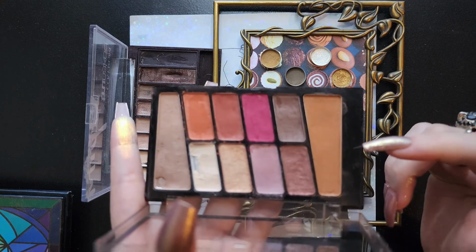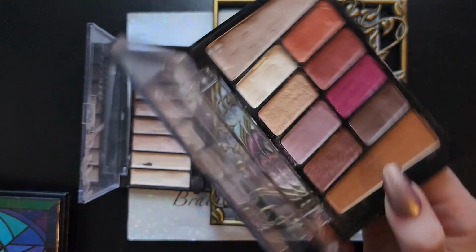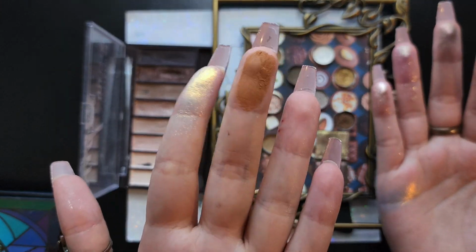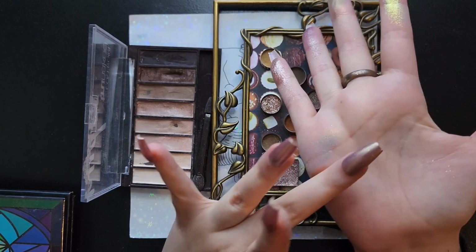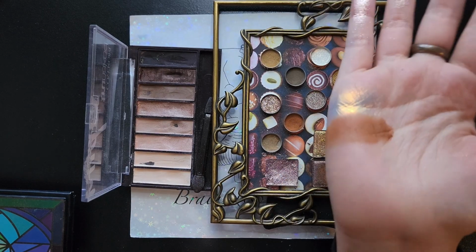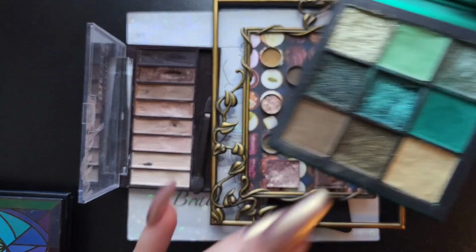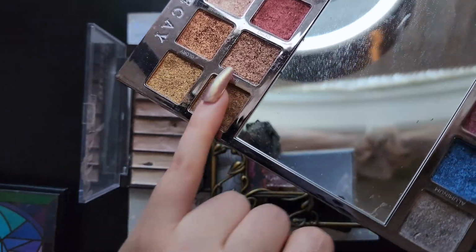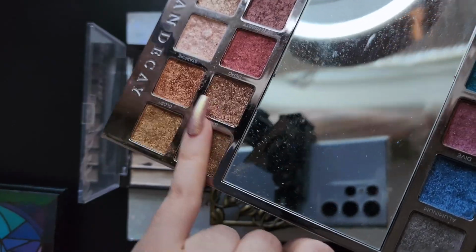I went ahead and also grabbed the Wet n Wild Roses in the Air palette because I do want to show you guys a swatch of this camel brown. It's just such a cool tone of brown. I mean, it's a warm tone, but it's an interesting tone. And then let's do a swatch of that olive brown. And maybe also this juicy shade from the Urban Decay palette.